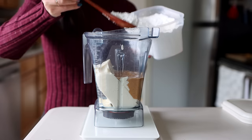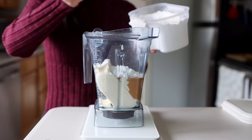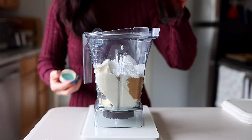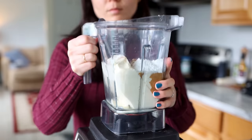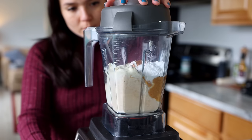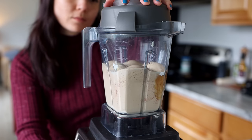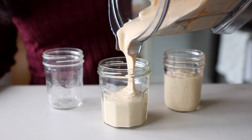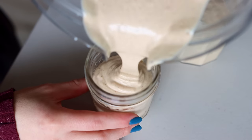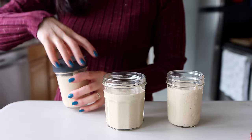I would imagine you could make this with any kind of nut butter, some powdered sugar, vanilla extract, a dash of cinnamon, and a pinch of salt. Add it all to a blender and blend until it is completely smooth. Then divide that mixture up between a few jars or really any containers you like, and let those chill in the fridge for a few hours or overnight to set.